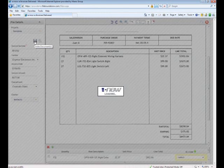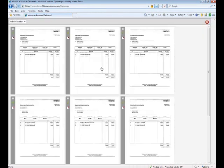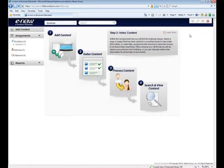I'm going to be brought back to the e-indexing queue where I could choose another invoice to index. In this case, I'm just going to back out and come to my home page. Just to illustrate here, we've now completed step 2. Time to move on to step 3 and process that content. Again, processing the content is going to include routing that invoice onto a user for approval, assigning those GL codes, and then finally exporting all of the data out of eNow and into the accounting system.